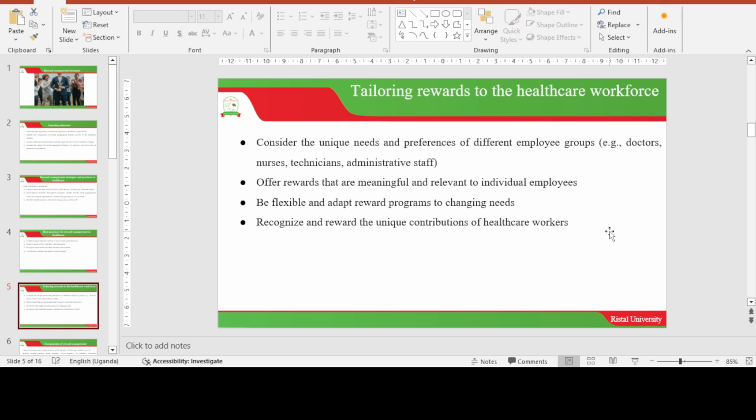The next one is to offer rewards that are meaningful and relevant to individual employees. This point is similar to identifying the preferences and needs. If you give a reward to someone which does not add value to that person, then it is not relevant and not meaningful. As a manager, as an administrator in the hospital, make sure that you are giving rewards which are relevant to the employees, which can add value to their life, and which are meaningful to them. They will appreciate it, and they will never forget that moment you gave them the reward.